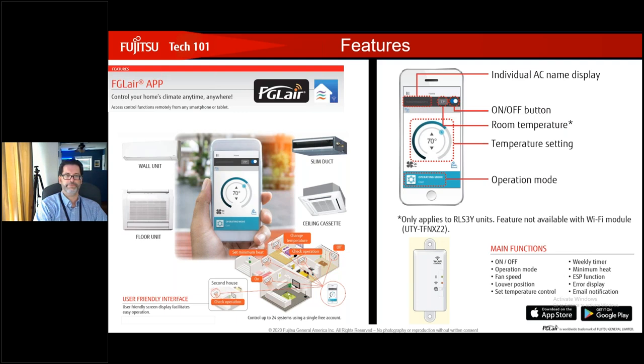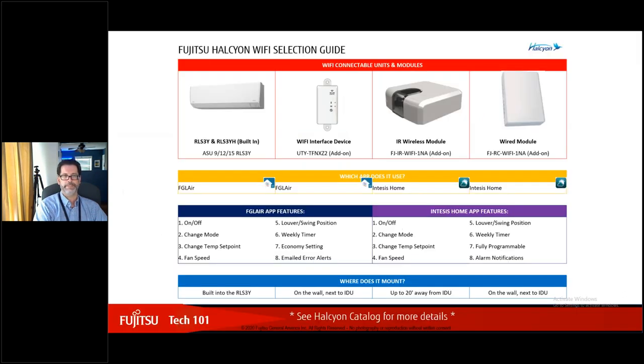We do offer Wi-Fi. Everything we offer, whether it's built-in or add-on, we have 100% lineup for Wi-Fi. Everything we offer in Fujitsu Halcyon can be Wi-Fi. This is a look at this first generation. We did the third party in Thesis Homes, two different options there. One was built in, installed as you were building the system. One was a true find-a-power-source add-on. And then the ones to the left, the RLS3YYHs, that was built-in Wi-Fi, like the LZs of today.